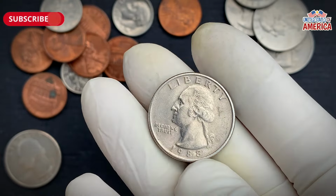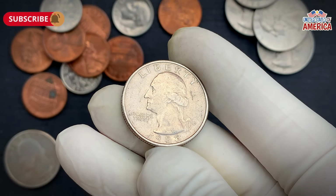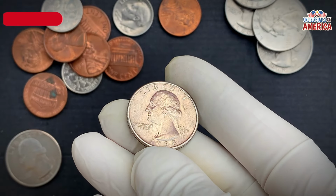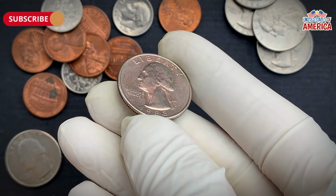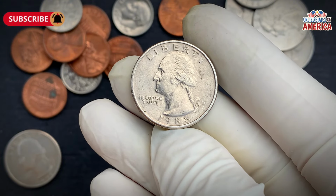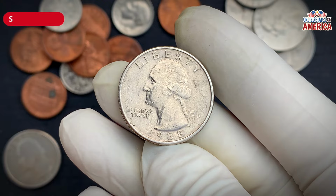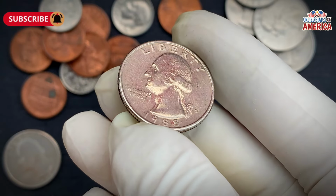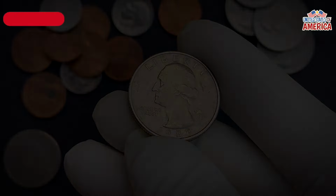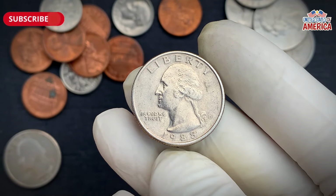Pay special attention to the mint mark, that small letter below Washington's neck that tells you where the coin was minted. Philadelphia quarters have no mint mark, Denver shows a D, and San Francisco displays an S. But here's the golden nugget of information: some 1988 quarters show what we call repunched mint marks, where the mint mark appears to be stamped multiple times. These RPM errors, as collectors call them, can turn a 25-cent coin into a $5,000 treasure.